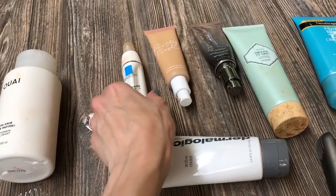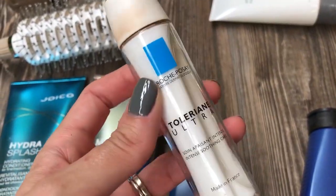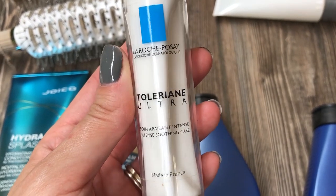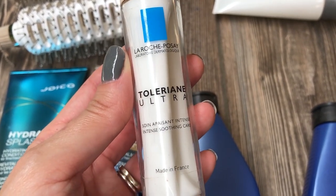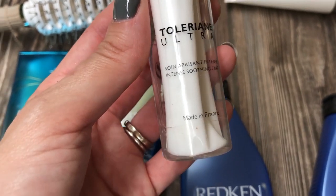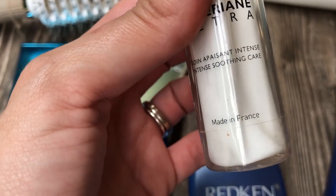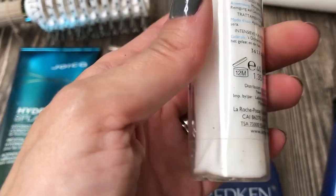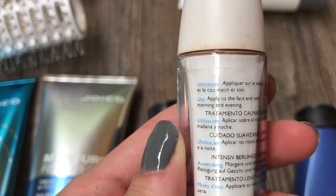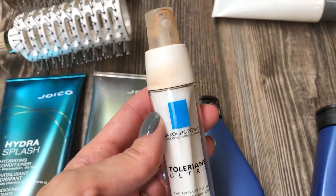All right, La Roche. My best friend always talks about this brand. It's super, super good, apparently. This is a Toleriane Ultra, obviously. Wait a second, it's all in French. Of course, it's made in France. So who knows what this is? Some kind of anti-aging, probably, or something good for the skin.